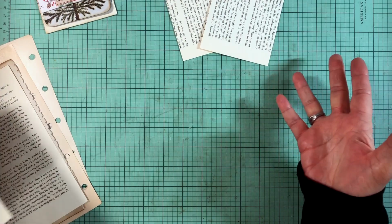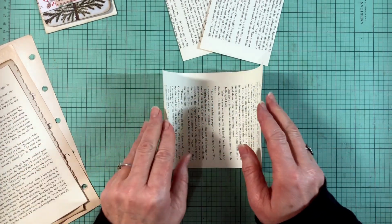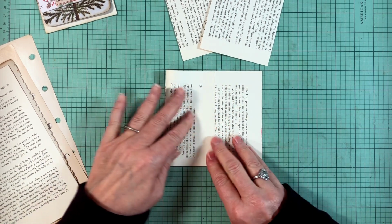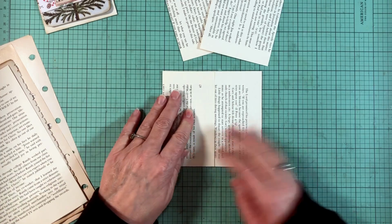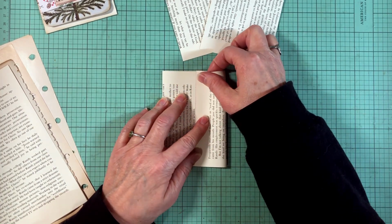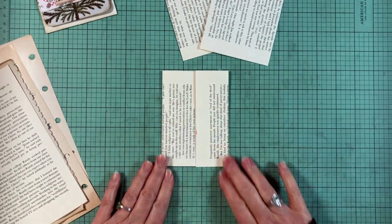These are just made with book page. You know how we all have book pages typically left over. And all it is just your basic trifold. So everything is not exact. You don't need exact measurements because it really depends on your eyeballs and the size of your book page. We're just going to fold it over like that.